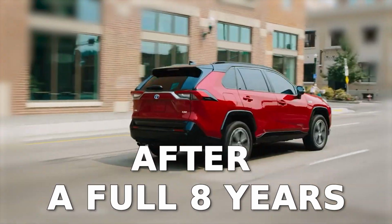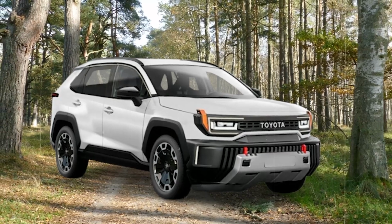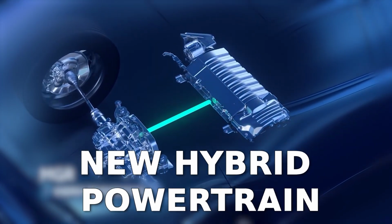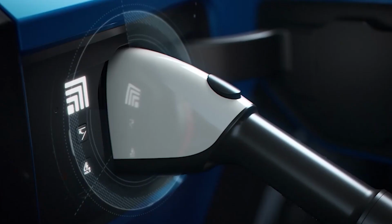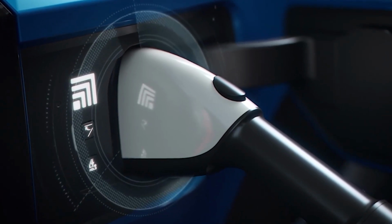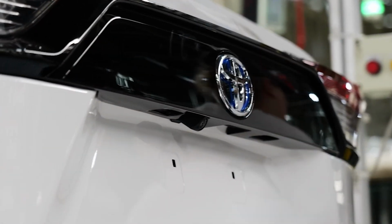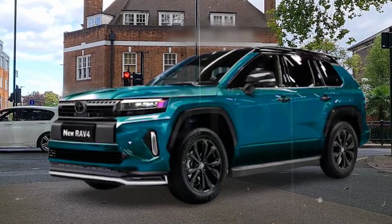After a full 8 years, the world's best-selling SUV is finally getting redesigned with substantial changes and improvements on the way. New design, much nicer interior, and new hybrid powertrain are just some of the many things worth mentioning. While the super popular crossover will also get an all-electric version for the first time in its history. Toyota fans and the rest of the automotive community, get ready because the all-new 2026 Toyota RAV4 is about to wow everybody.